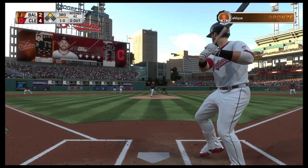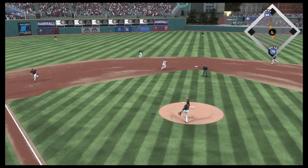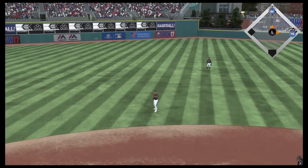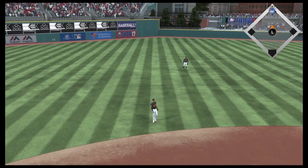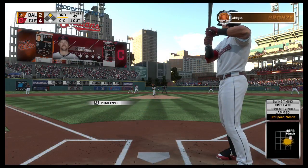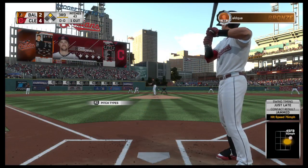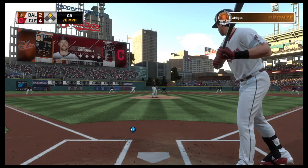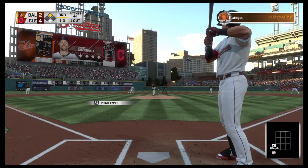The 1-0 delivery. And this is popped up. Back behind second. Machado is there for it. Looks it into his glove, and there's one gone. In now, Lonnie Chisenhall. He flew out in his last at-bat. Ready with the first pitch. Here it comes. And a curveball that time that broke too low.